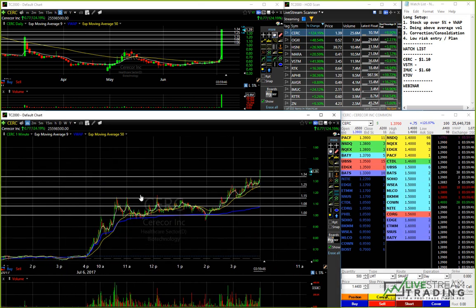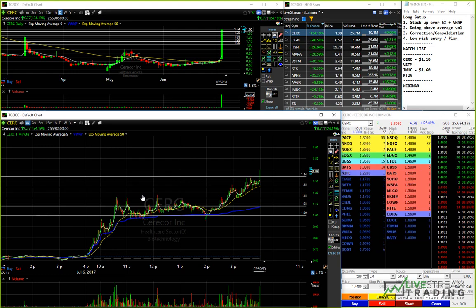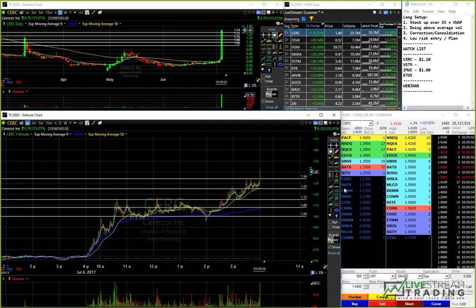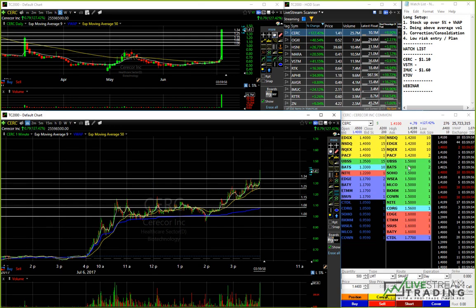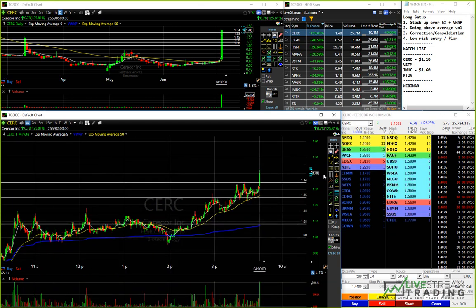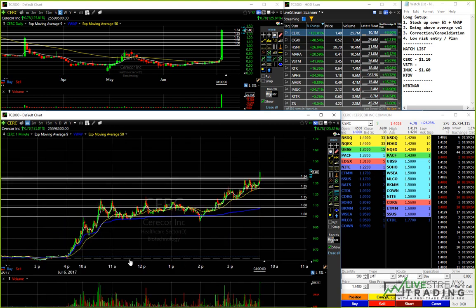Beautiful, beautiful trade on CERC, guys. Overall, I think the market is really picking up in the last couple days for small caps, so I'm really excited. There's a lot going on. This is a beautiful squeeze. I mean, this is just totally 110% the result of people being stubborn on the short side.